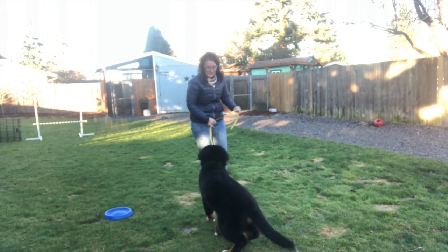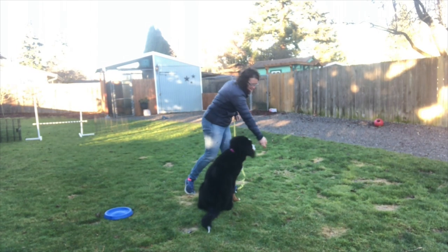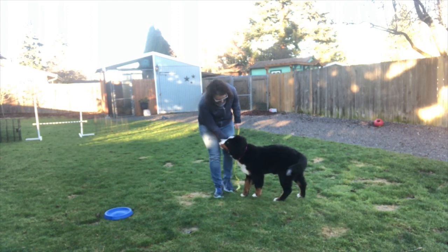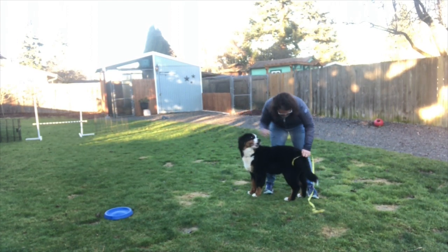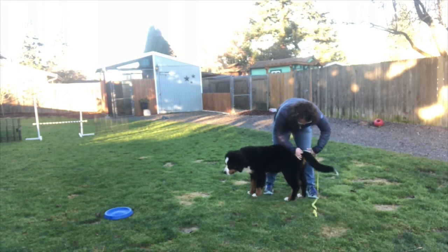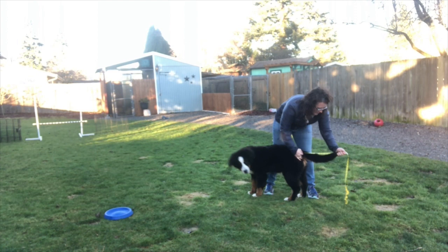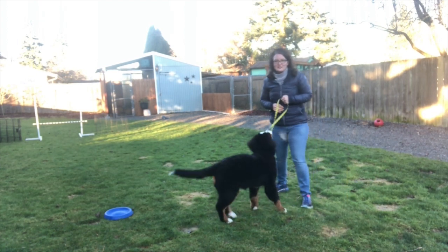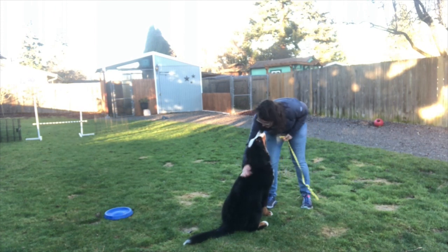Now let's measure her tail. I don't know if that will grow much more. We'll see. Very cooperative, Frenzy. To the tip, the white tail. 18 inches. Wow, you're getting so big, Frenzy.